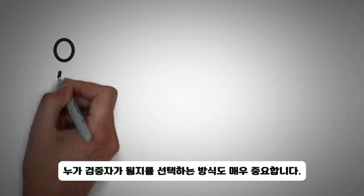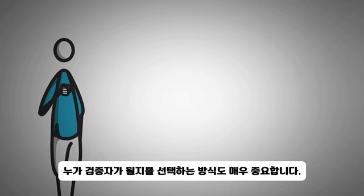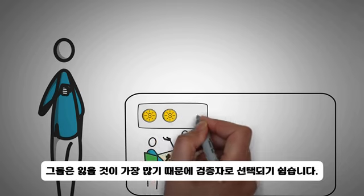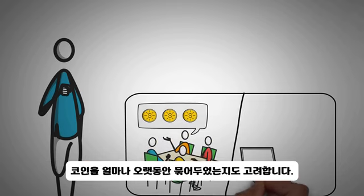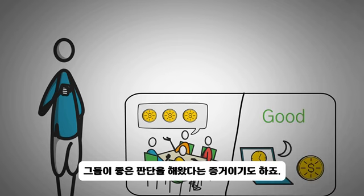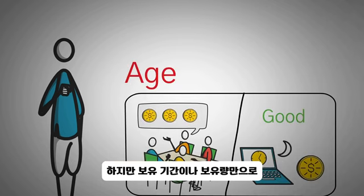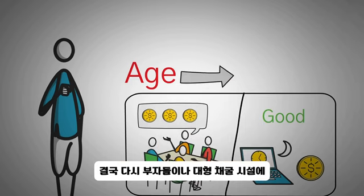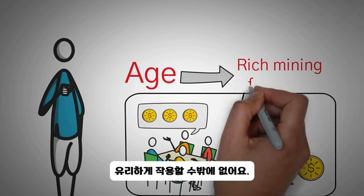Moving on, the way that we select who gets to be the validator is important too, because in many cases, proof of stake coins will bias those who are staking the most coins because they have the most to lose. But sometimes we also calculate in how long they have been locking up those coins, because if they have them and they haven't lost them, they're probably making lots of good calculations. If we only select them based on the age of their stake though, or who has the most stake, we would probably also secretly be biasing the big and rich mining facilities again.